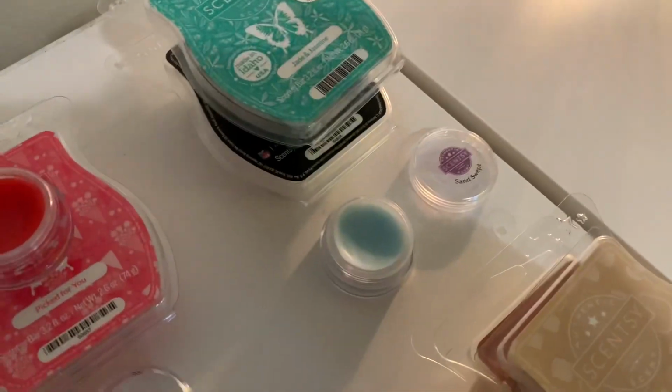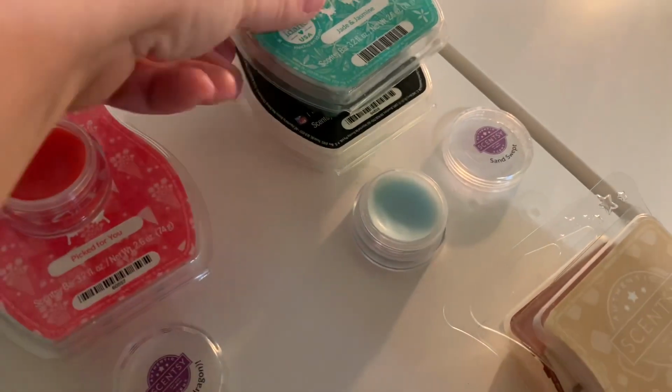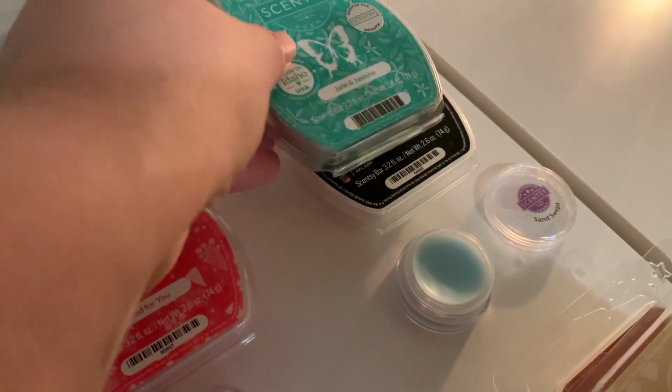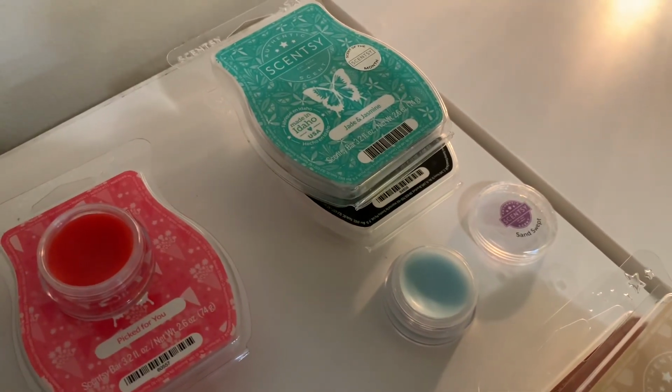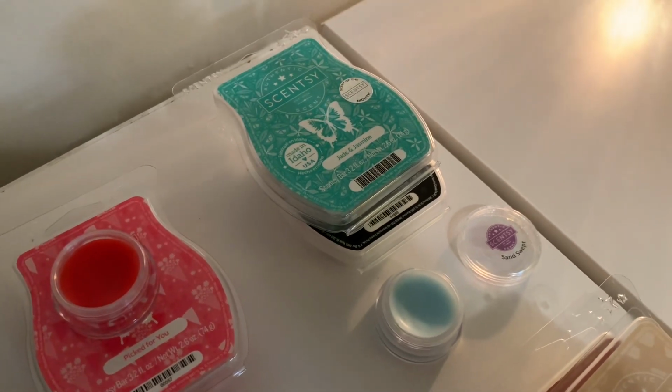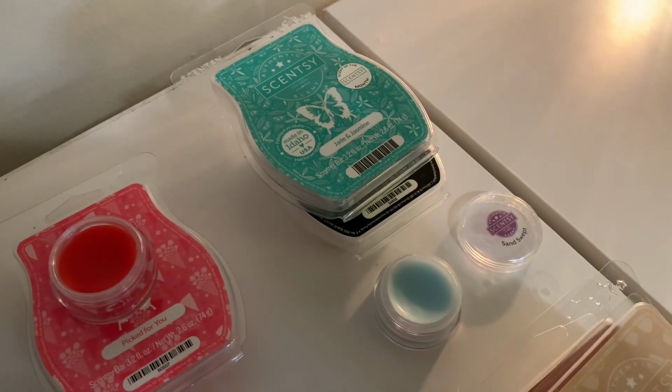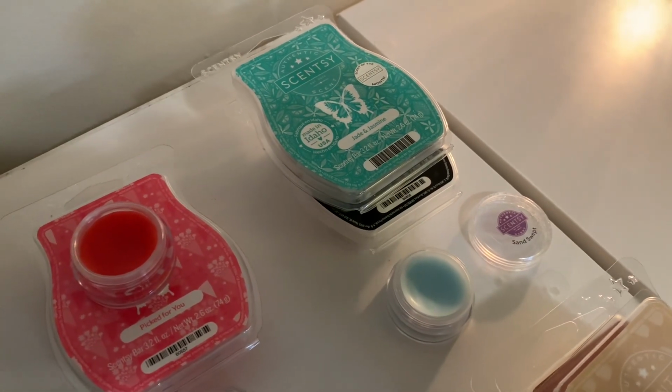Sandswept was another one that was a little hard to pinpoint. It definitely first reminded me of Gridiron Rush and then Jade and Jasmine, the scent of the month for January. But maybe a little bit more fresh or aquatic than those two scents, and maybe a little bit more feminine than those two scents as well.